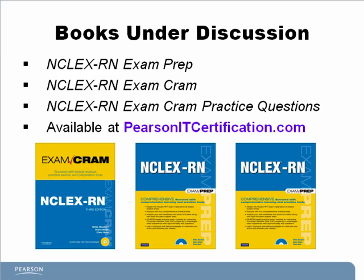I guess you could say the primary difference in those books is the extensiveness in the prep book over the cram book. It's a bigger book, it's got a lot more information, and sometimes you need all that information, and then sometimes you need to cram. And the practice question book focuses on opportunities to answer questions. So all of them together, the combined package of all those books, will get you most anything that you would need.